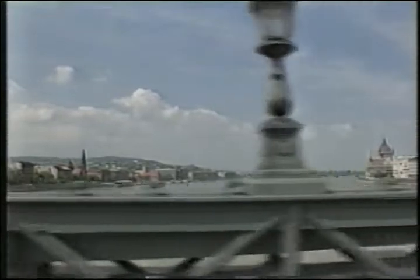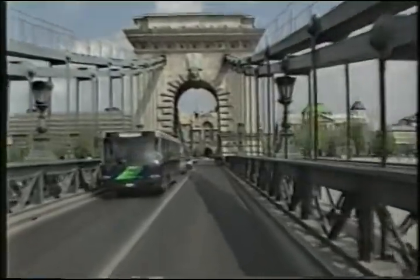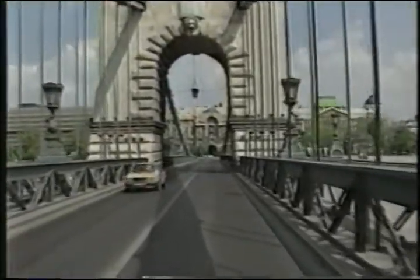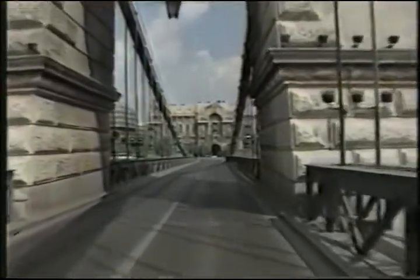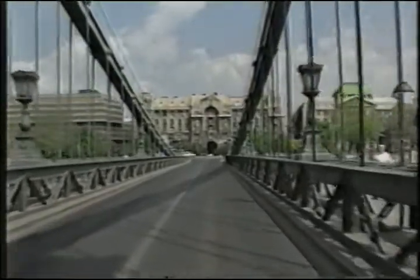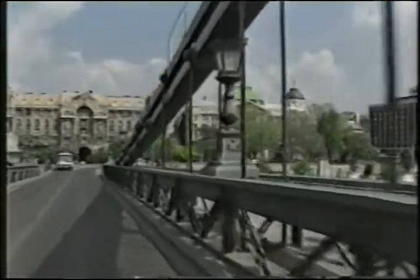The Danube is 28 kilometers long. At Budapest, it has 8 standing bridges, 1 more in construction, and 4 islands. We are re-entering the city of Pest, and we already see Roosevelt Square.